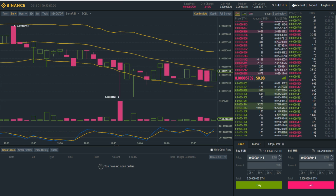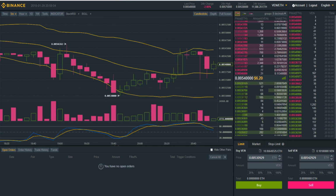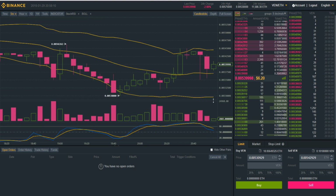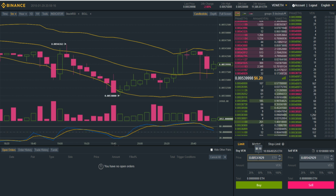Ripple, I don't feel confident enough that it's going to go up higher. Obviously, Substratum's on its way up right now. VeChain is one I had confidence in. It's slowly ticking down. I would be a buyer at this low support. Let's see, 5.2. Actually, what's this, 6.10? Let's go to 5.2.